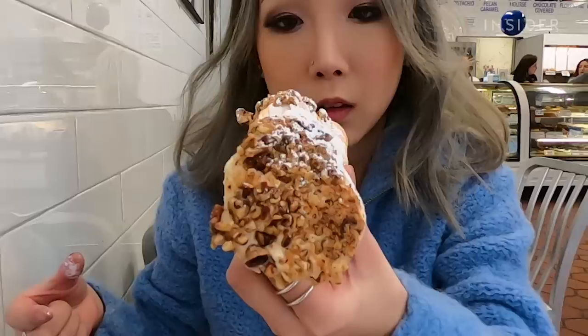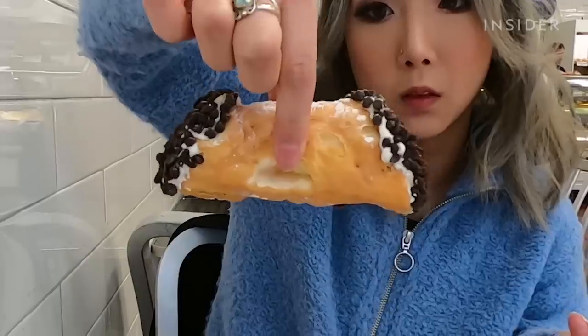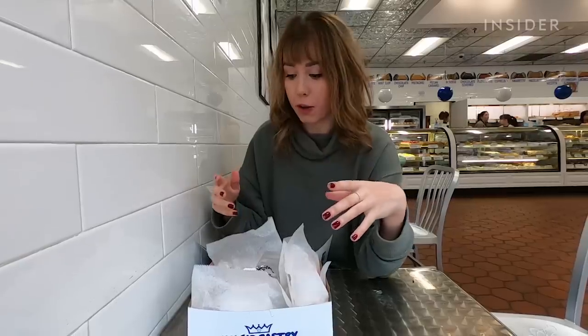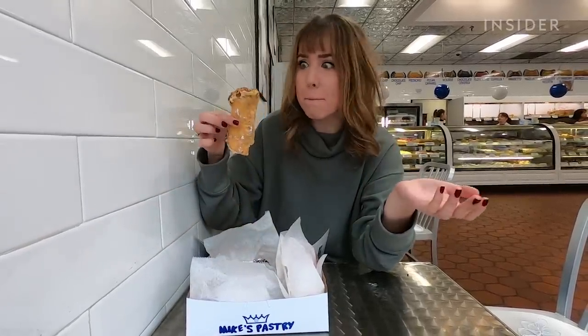We just ordered six different cannoli, but the top three sellers are the pecan caramel, the Florentine, and the chocolate chip. My jaw dropped. They're huge. I've never seen a dessert like that. That is massive. The moment you walk in here, the cannolis are already out on display, which means that they didn't pipe it fresh, which is something to note.